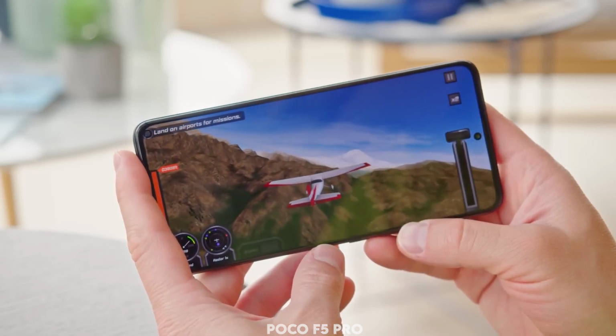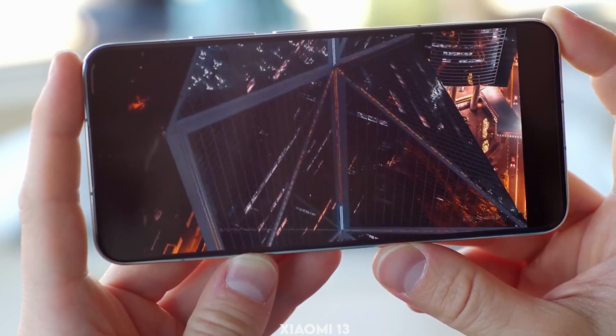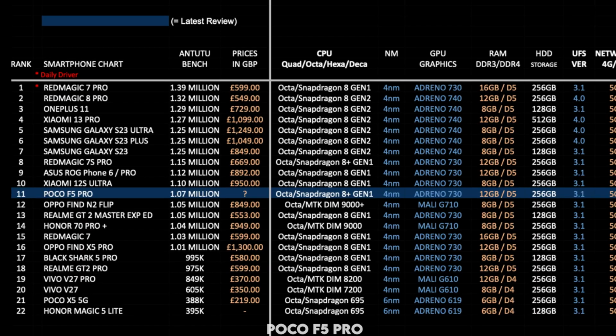The heat management of Poco F5 Pro is better, and its heating rate is less than Xiaomi 13. There is an interesting point that Poco F5 Pro works much better in terms of rendering, and when I rendered a large file, it did it faster than Xiaomi 13 with a significant time difference.